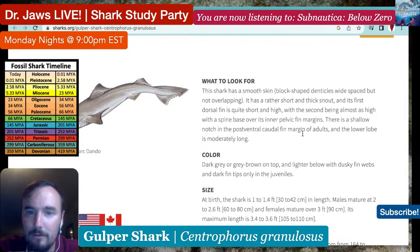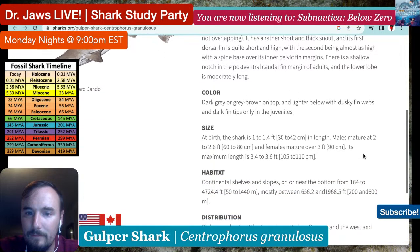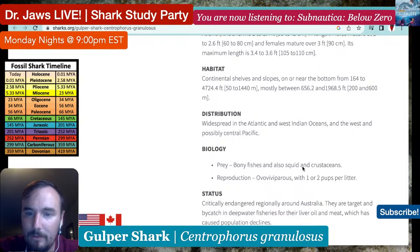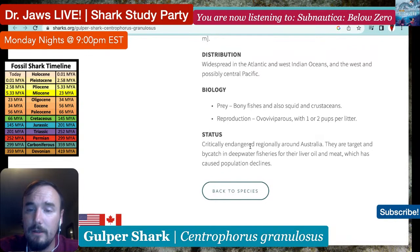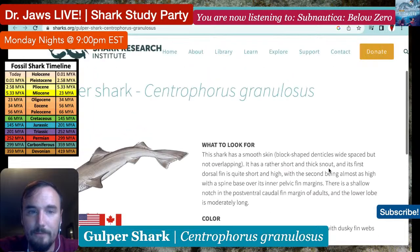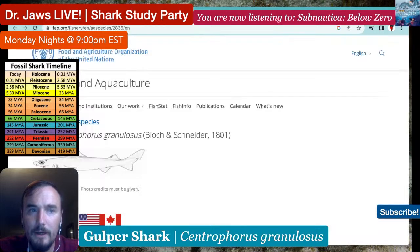Let's see if there's any new pieces of information here. Prey, bony fishes, and also squid and crustaceans. Interesting, critically endangered regionally around Australia. So this is endangered globally, but in Australia it's critically endangered. Gotcha.